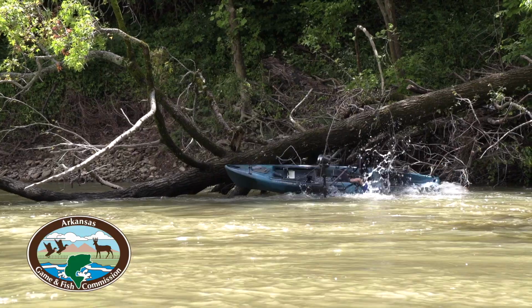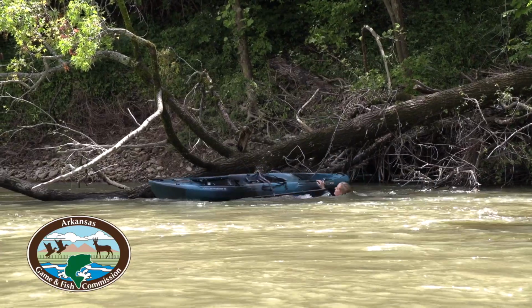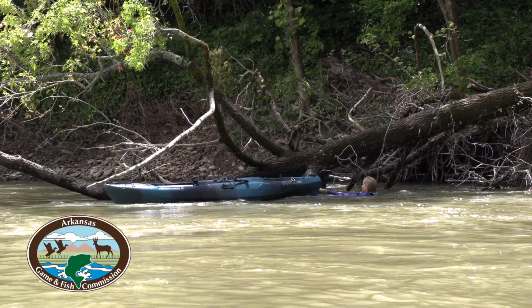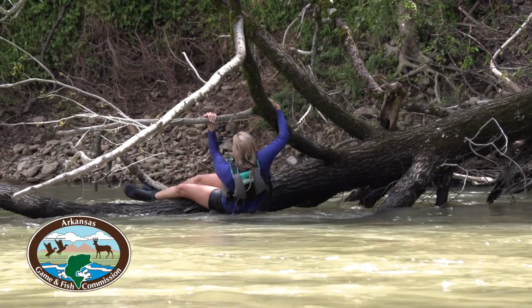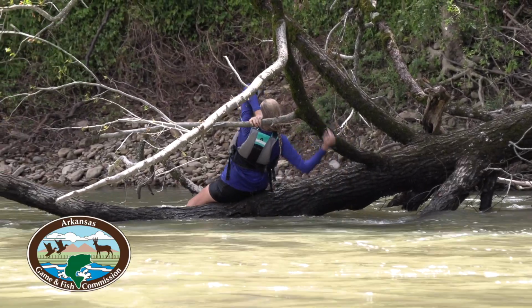However, oftentimes you're still going to fall out of your boat when you're pushed up against a strainer. If this happens, get the boat away from you. Don't try to fight against the current by pushing off of the strainer, but instead we recommend trying to climb up and over to the downstream side where you can float to safety.